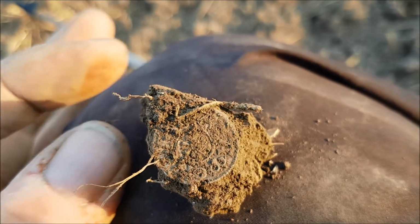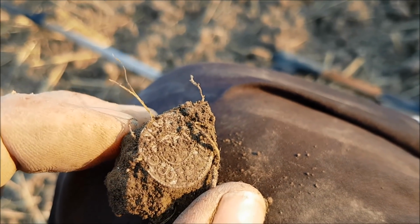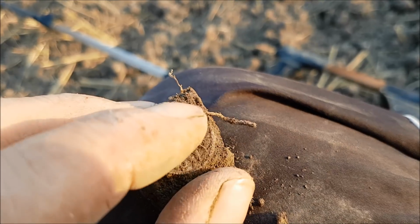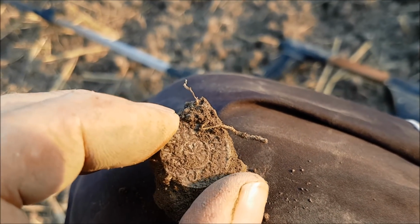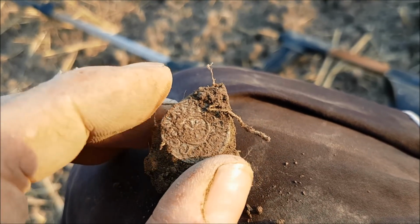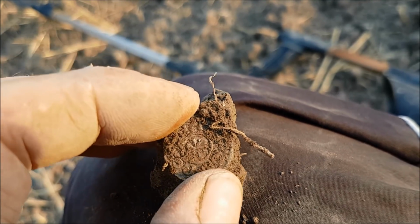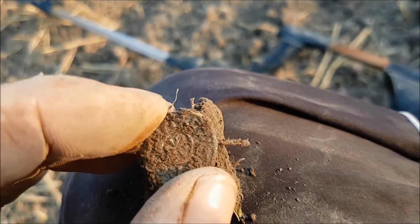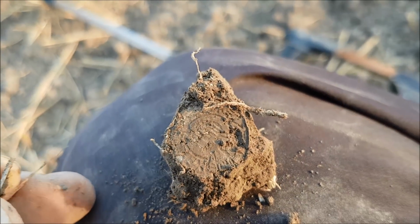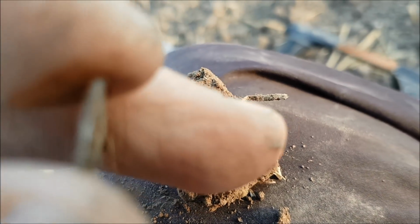Hammered. It's looking a bit special. It's looking Saxon-ish. Yes, it is. It's in pretty good nick. We're going to pop it and see. See the imprint? Look at the imprint. It's going to be a Saxon coin of somebody looking.